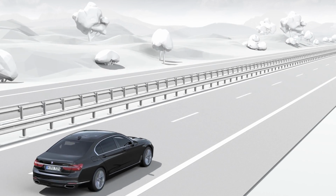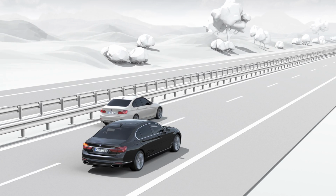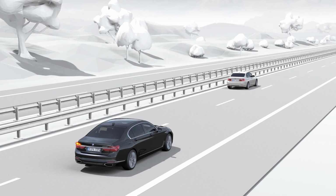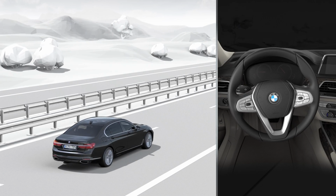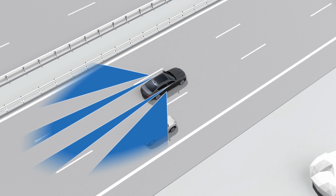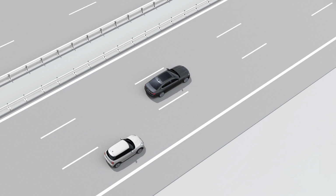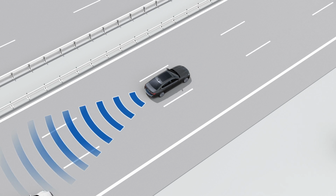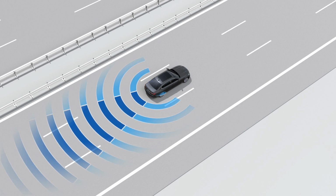The active blind spot detection warns of critical situations when changing lanes and thereby actively increases the safety, for example, on the freeway. Checking the surrounding area of the vehicle on the side and in the rear is especially important when changing lanes. However, depending on the situation, certain areas next to and behind the vehicle are not easy to see. Therefore, when the system is activated, the sensors in the rear bumper monitor an area behind and next to the vehicle.